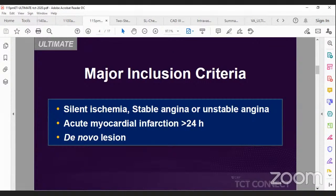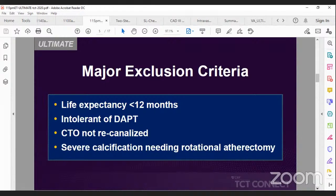Included patients were all comers: silent ischemia, stable angina, unstable angina, acute MI beyond 24 hours, and any de novo lesion. Exclusions were only if the patient had a low life expectancy of less than 12 months, or intolerance to dual antiplatelet therapy, or a CTO which is not recanalized, or severe calcification that needs rotational atherectomy.